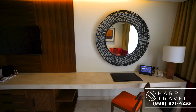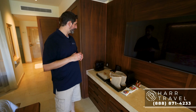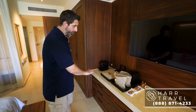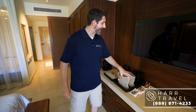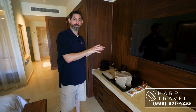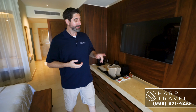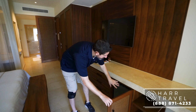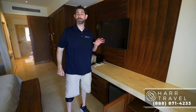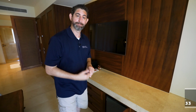Now, continuing through the space, you have your Nespresso maker. They've got the Nespresso pods. They'll replenish those for you as you like. You've got storage underneath here. And then you notice that you have some snacks and some upgraded alcohol amenities as well. That's all part of the preferred club. If you choose the non-preferred club variety, that will not be included. Continuing along, you have your mini bar just underneath here. It is fully stocked for you. And once again, you can have that replenished exactly as you like throughout your stay.